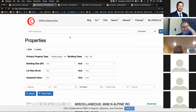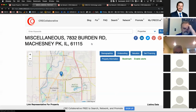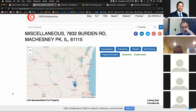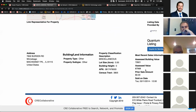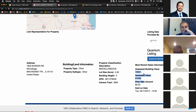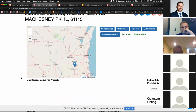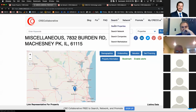Anyone will be able to search the public portal. They will be able to see, you know, there's no associated person with this property. If they're a premium member, they'll be able to see the prior sales amount, the assessed value, and the owner name. If they're not, they'll just see this. If the property is for sale, they'll see whatever you put up.